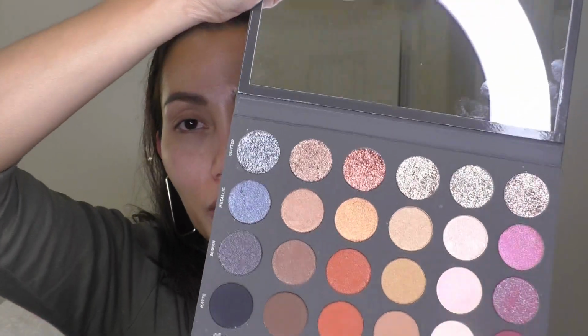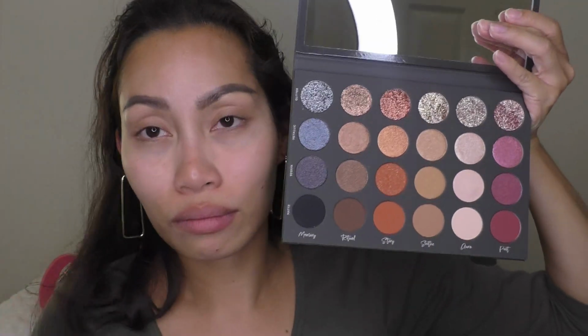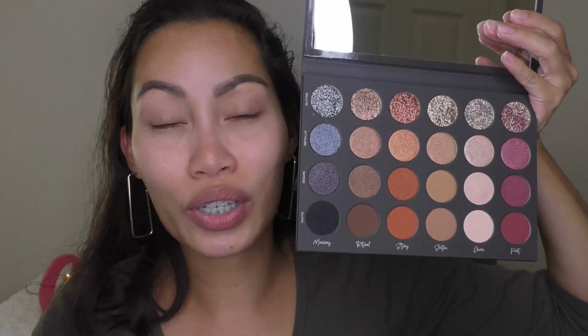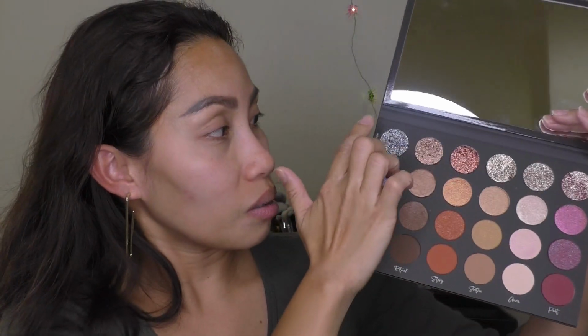So I'm going to show you guys the inside of the palette. And here it is, and you can see this huge mirror, which I really appreciate. The colors are my type of shades. These are the glitters, it says here. This part right here has the metallics and sequins. I love that it has a label. And these are the mattes on the bottom part.